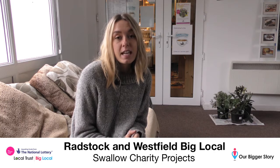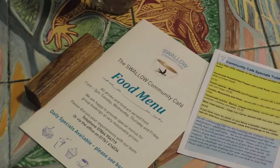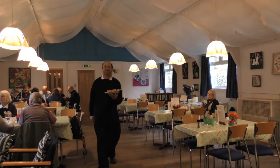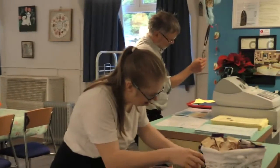Swallow is a user-led charity that supports teenagers and adults with learning disabilities in Bath and North East Somerset. We're at the Swallow Community Cafe, which was established 3 years ago. It was set up with the idea that it would give some of our members a chance to train in catering. One lass who worked with us for 6 months and then got a job in McDonald's. Another lass who's working in Radco, in the cafe in Radco.